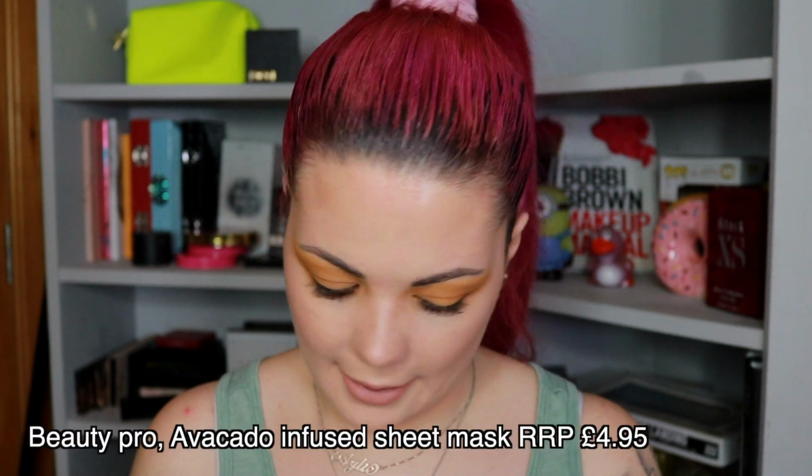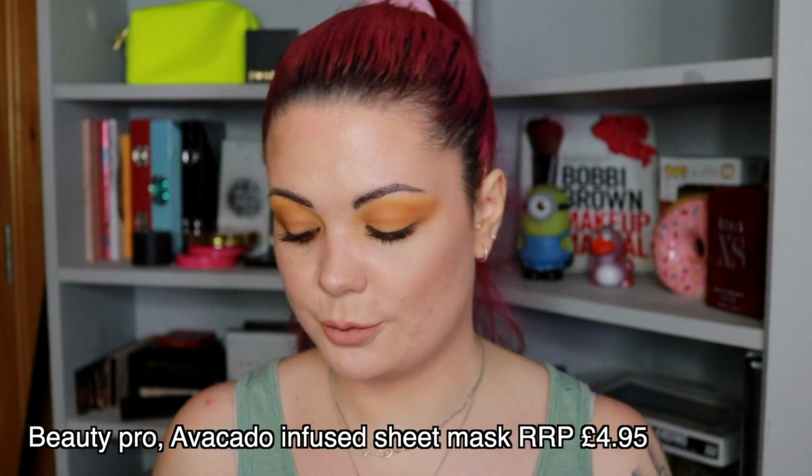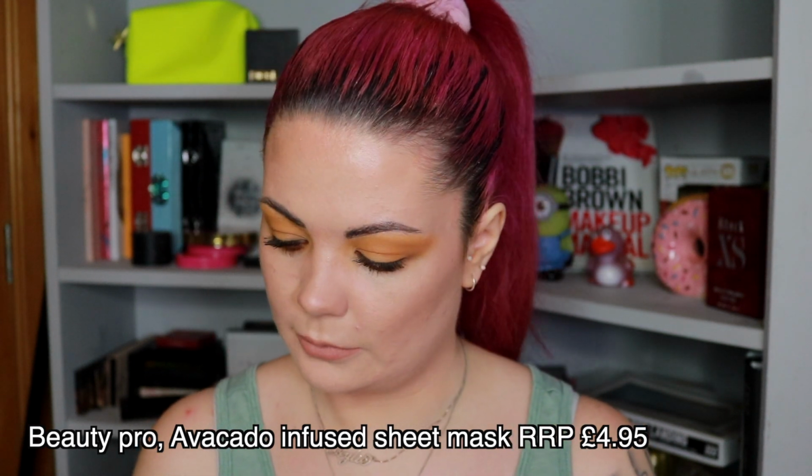But anyway, next we have number 5, which is Beauty Pro Avocado Infused Sheet Mask. I do love a sheet mask. Avocado is supposed to be really good for you. It's $4.95, and it is intensely hydrating and nourishing to the skin. This avocado infused sheet mask will leave your complexion feeling softer and smoother than ever. Completely plant-based, which is nice. And its enriching superfood ingredients are sourced from New Zealand. The sheet mask also protects the skin from the elements and aids in reducing the appearance of fine lines and wrinkles.